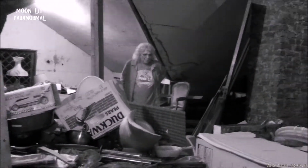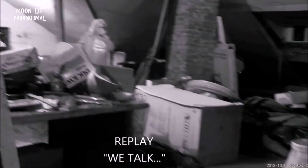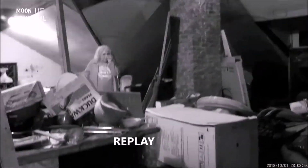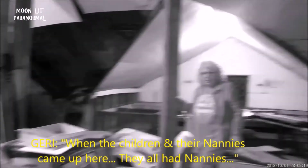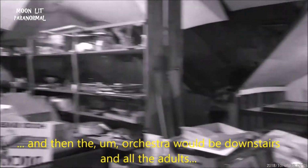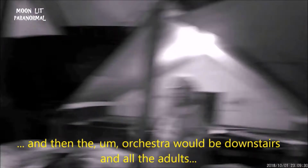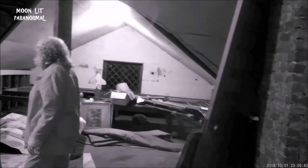He's a huge attic. It really is huge. Did you used to sit up here? When the children and their nannies came up here, because they all had nannies, and when the orchestra would be downstairs and all the adults. What did they have over there? Is it like a table? That was all train. Oh, that was the train spot.